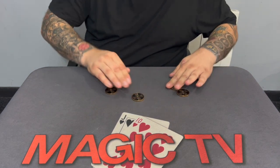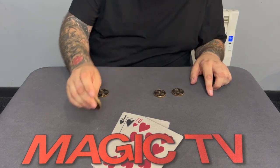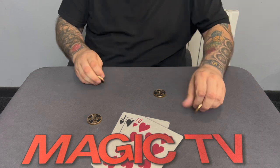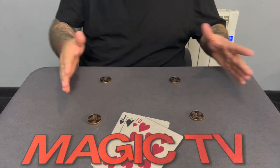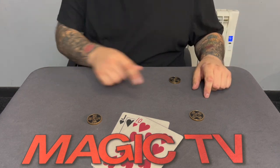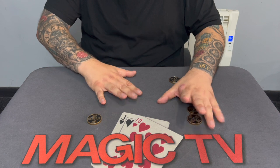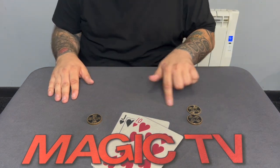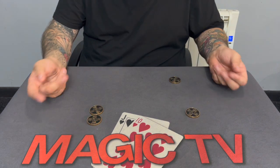The reason is, each one of these coins has a different role, but one of them is a leader coin. This one over here is the leader coin. And I'll prove that to you. I'll put the coins in this position. Magicians call this a matrix. It's the position of the coins, not the Keanu Reeves film. It makes it a lot harder because if I'm using this formation, that coin's got a lot further to go. But it has to go over there so that it can make it over to the leader coin over there.